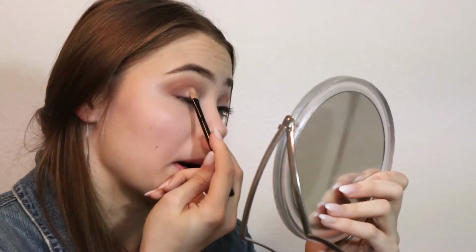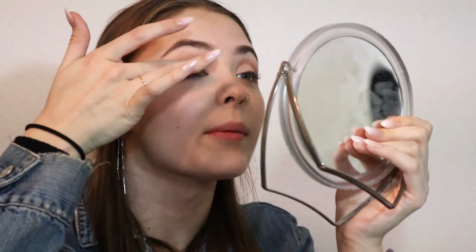And then I'm going to kind of blend it out right here and do the same thing to the other side. And if it doesn't come out even, just continue working it until they both are even. So now I'm going to take the flat brush and that green and place that where I just put my concealer and hope that it looks good. I actually am going to use my finger for this instead. So I'm using my finger, putting it in the green and then tapping it on.